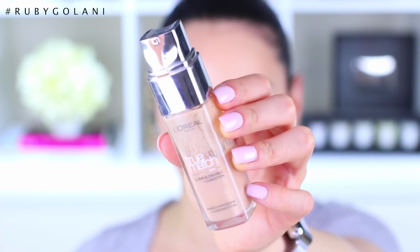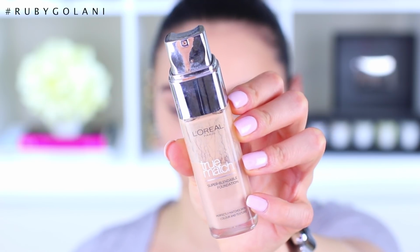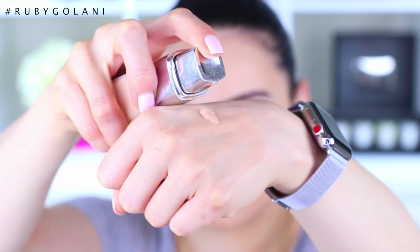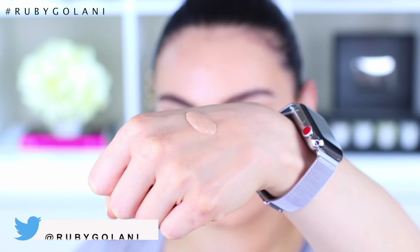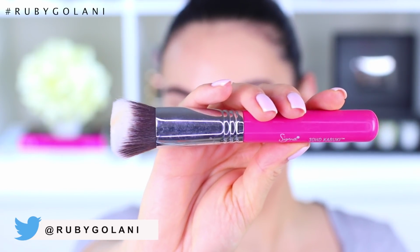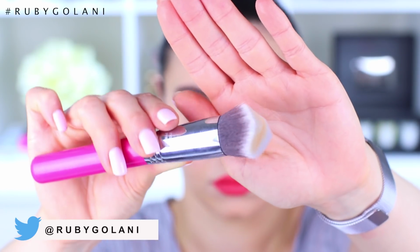So we have another L'Oreal foundation in this lineup. This is the True Match foundation. I believe it's a very iconic drugstore foundation. This is very different compared to the Infallible 24-Hour Matte Foundation. I feel like this foundation is more luminous. It's got a skin-like finish. It's very light on the skin.